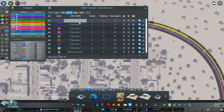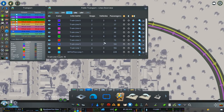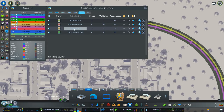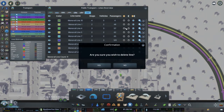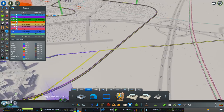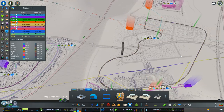Passengers, 12 on train line 6. Nope, goodbye. Oh, hang on, that might have been just one we've set up. I'll leave that one for now. Ferries are doing okay. Blimps, yeah, a bit quiet on blimp line 3. Monorail, not too worried about that being... Wow, 4 passengers. Yeah, that's going to go. There we go. That'll save us a little bit of money. But that's going to start moving people around in this area.